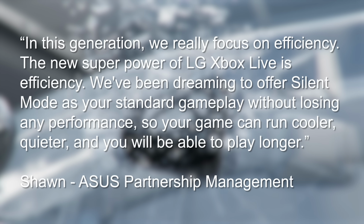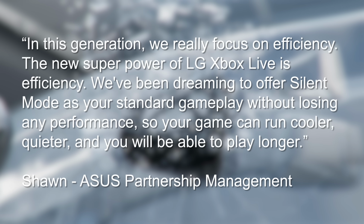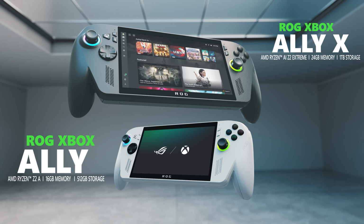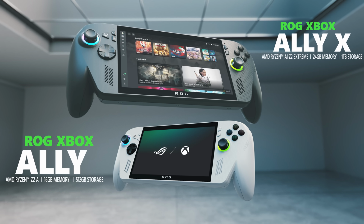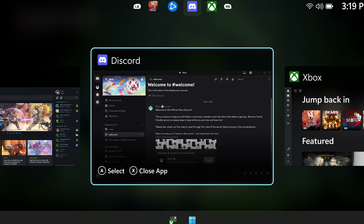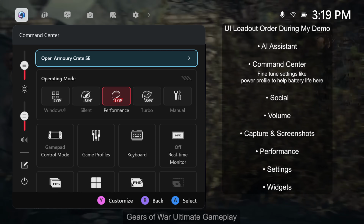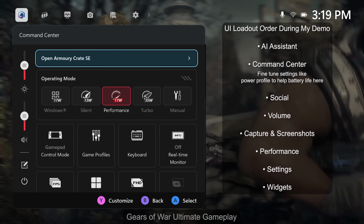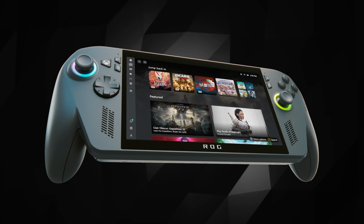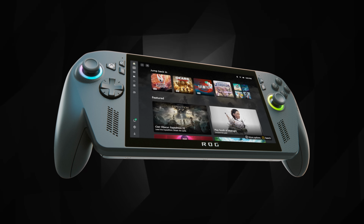One point they made is that quiet mode should be the standard gameplay experience for both the ROG Xbox Ally X and the ROG Xbox Ally. The big thing the teams of Xbox at ROG have been working on is ease of use, and having never held an ROG Ally, I think they succeeded. You press and hold the Xbox button to quickly zip between applications, or you tap it to bring up a bigger menu where you can track performance, other applications like Xbox, BNet, Steam, etc. And it all just makes sense. And they did mention that you could log in with a thumbprint, which is a really nice touch.